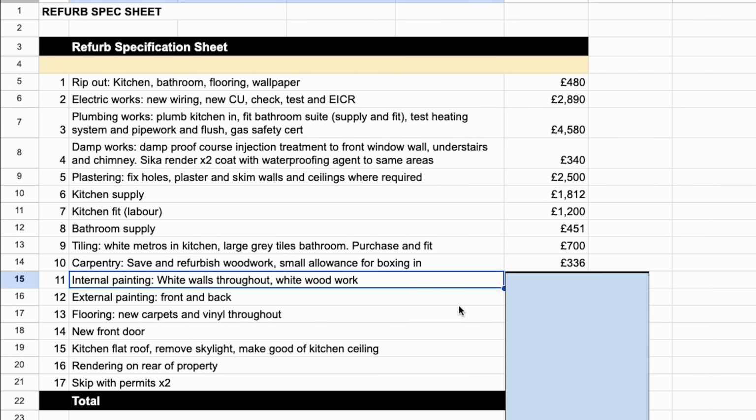Internal painting: this was something that I stupidly tried to arrange and do myself, trying to shortcut things, save money. I actually went up there for 2 days over a long weekend, took a friend with me and thought, yeah, I'm going to be able to do a mist coat as well as multiple other coats of paint throughout the house, and I failed miserably. Although I've done lots of work in the past on properties, I just massively underestimated this time-wise.